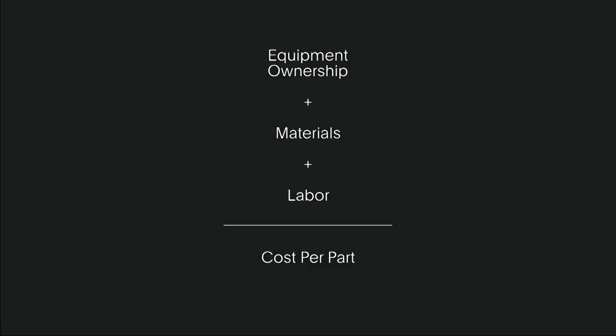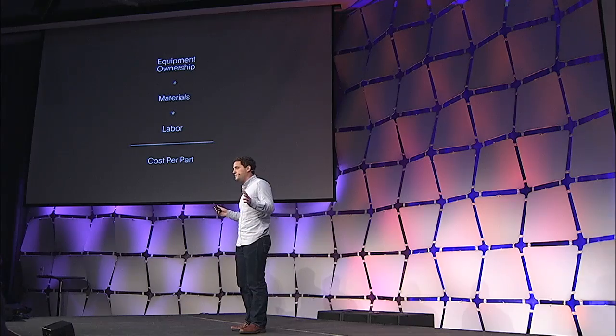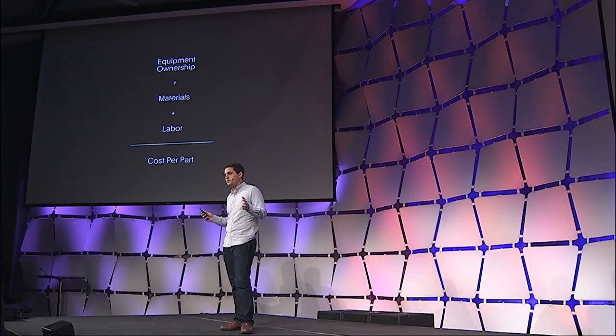There has been a lot of excitement recently about driving down the cost per part, but almost all of it has been on the equipment side. And you heard a lot of companies talking about speed, very fast printers or very high productivity printers.